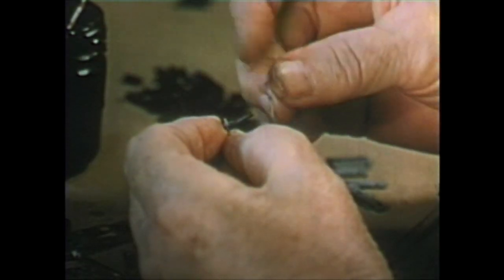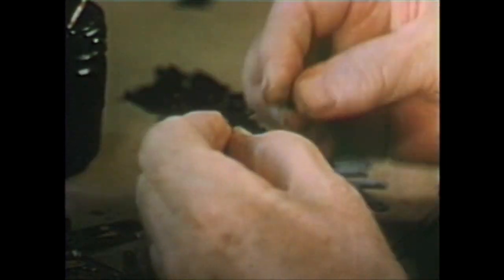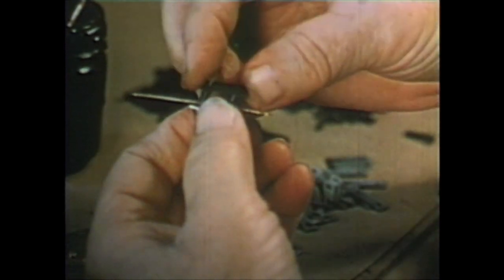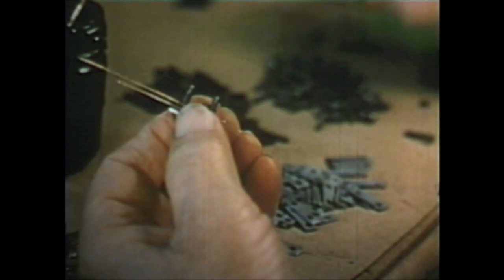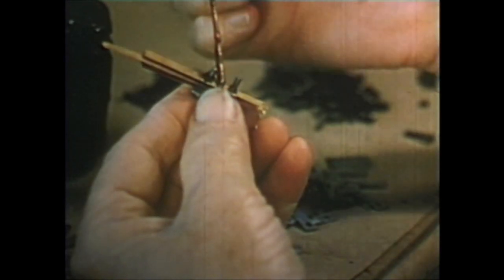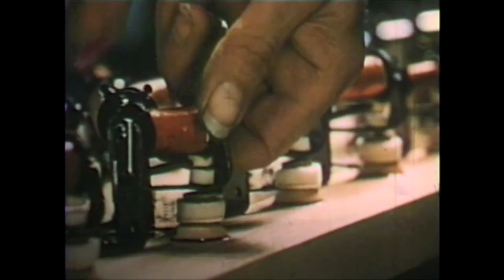Just watch the making of this switch. Seems simple, doesn't it? But if you think it's easy, just try it sometime. It takes 20 seconds to finish this operation. After the electrical action is constructed, it is always tested thoroughly under pressure to guarantee lifetime service.